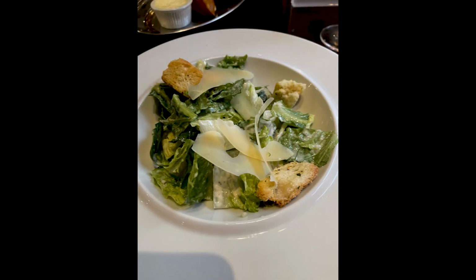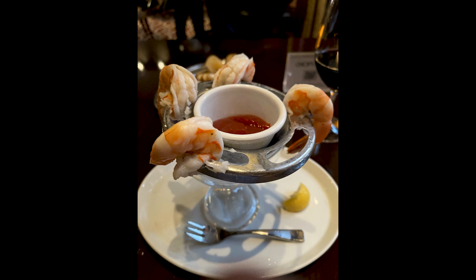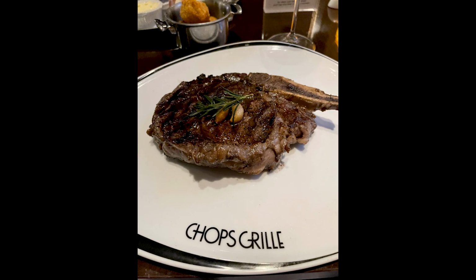So dinner for day 2, I had Chops Grill. Obviously, this is Royal's most popular restaurant, and it really delivers. Very similarly to Cagney's Steakhouse on Norwegian. Food was great. I had a Caesar salad, shrimp cocktail, and a bone-in ribeye with cheese hush puppies or hash browns, whatever they are. Food was great.